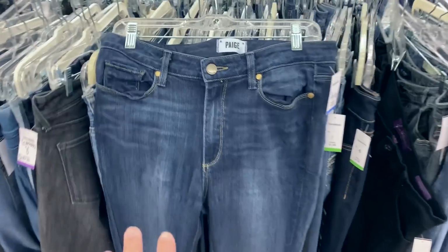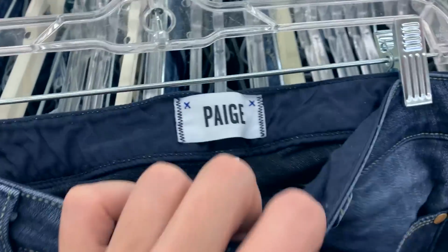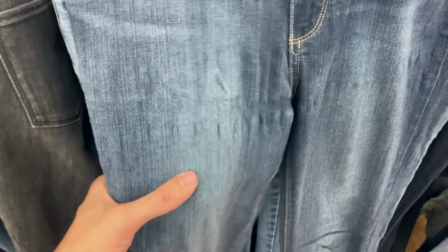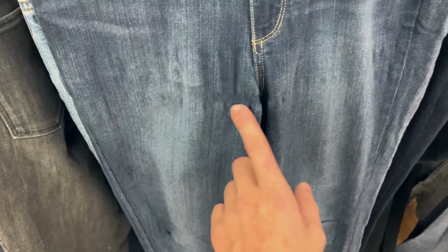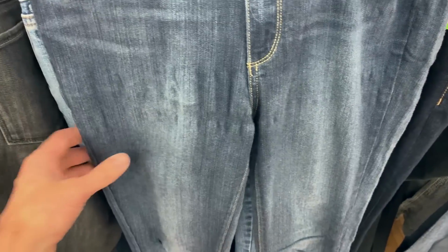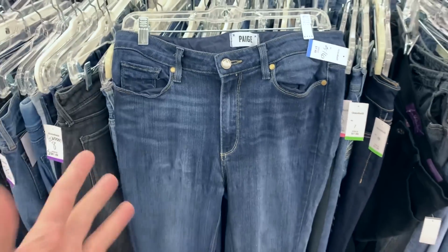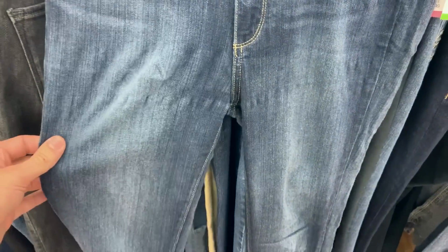This is going to be another pair that I pass on, but this Page is a good brand and this is a good style. These are the Hoxton skinny jeans, but you can see down here, you see these wrinkles right here? Those are stretch marks, stretch wrinkles in there. So that is going to devalue them, unfortunately. If these did not have those stretch marks right around the thighs, which is where you usually see them, that would be a pickup, but it's one thing that you need to look for.